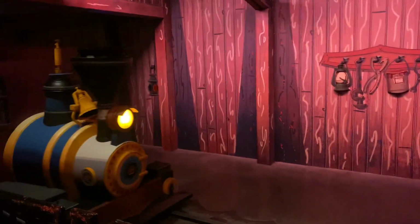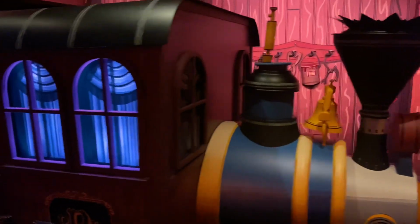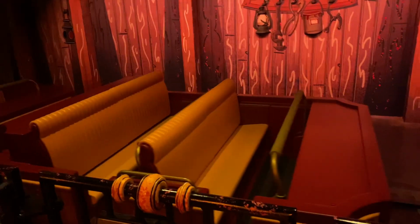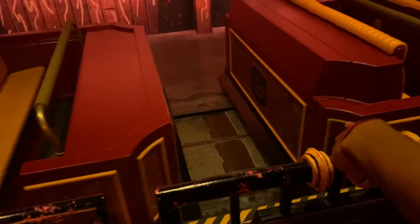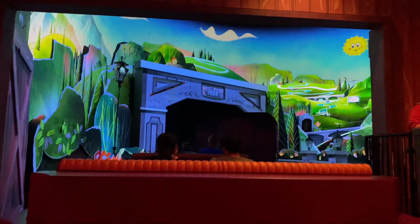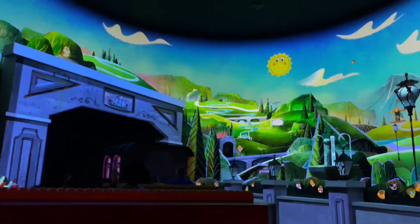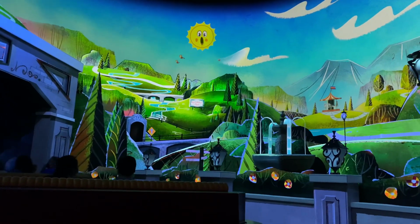Ooh, here comes our train. It's so cool. The trackless technology is something else. Look, it looks like railroad. Looks like the railroad's down there. How cool. Oh, here we go. I'm so excited. Oh, wow. It's so vibrant.